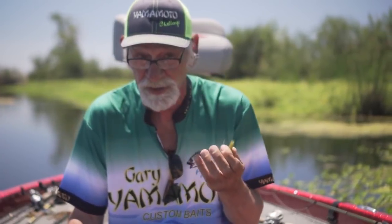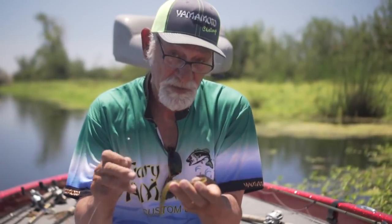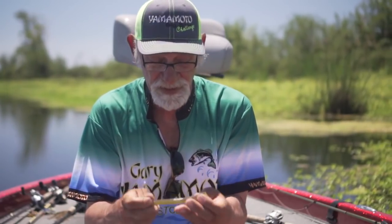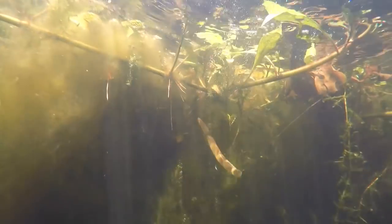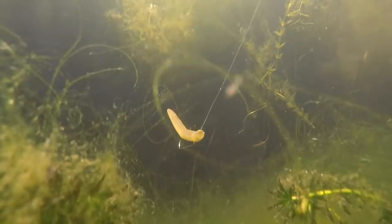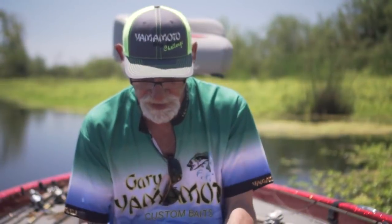Now, I prefer when they're spawning to use the 6-inch Senko. A lot of guys will wacky rig the 5-inch. Some guys will even throw that great big 7-inch. But for these shallow areas like this where you're fishing 6 to 0 foot and you're working spawning bedded bass, that 6-inch Yamamoto Senko is going to trigger a lot of strikes, and it's liable to trigger the big one to get you that #1 chair.